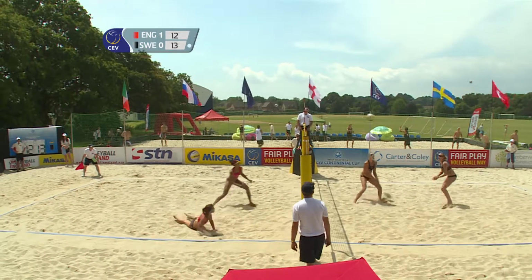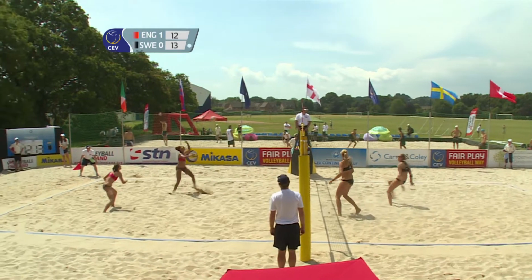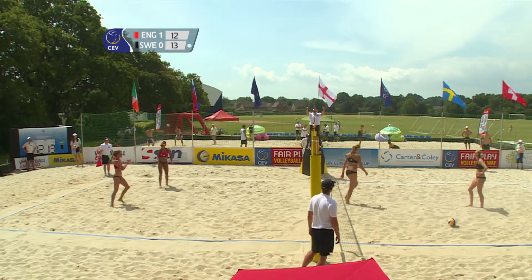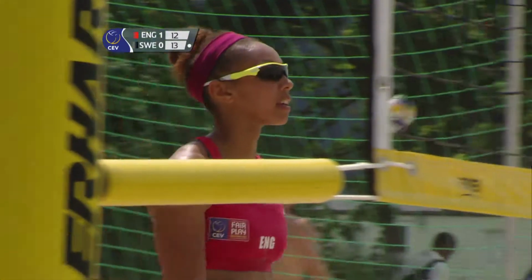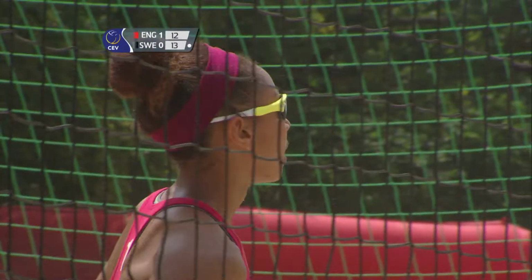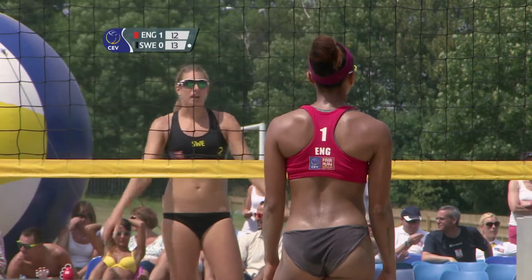Gravender has a look cross court, but that's a really good pick up from Zara Dampney. Another chance then for Sweden. Oh, it's going to be a let. There's a ball on court that shouldn't be there. So nobody scores a point. Referee signalling that it's a do-over, as they say in the States.